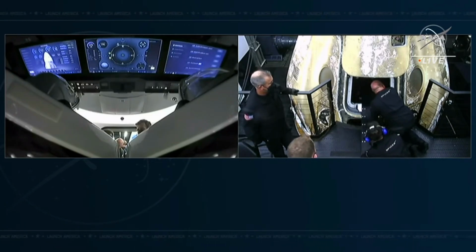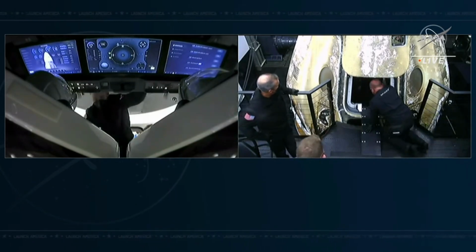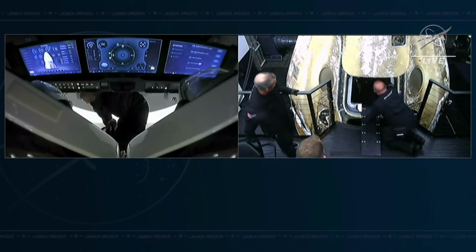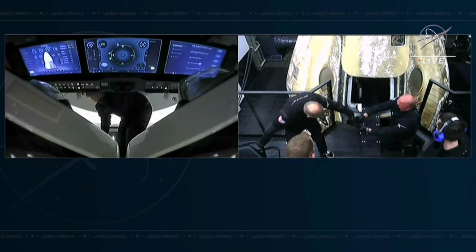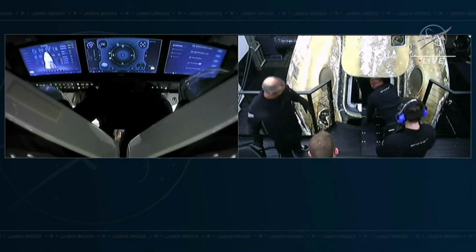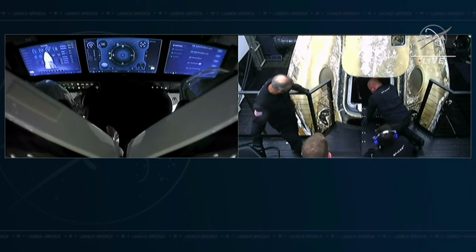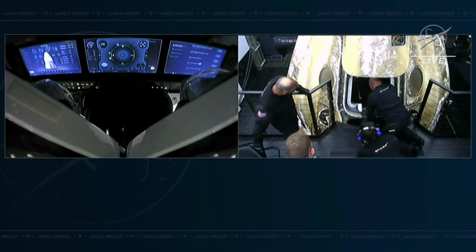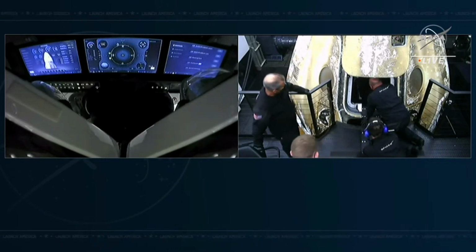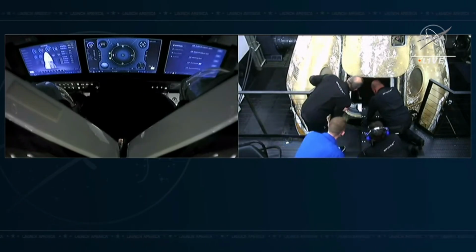There's a series of checks, so it's not as easy as just unbuckling and getting out of your seat. The seats and suits are, of course, designed with human spaceflight in mind. The suits are connected to the seats via an umbilical that can provide communications as well as air, nitrox purge that the crew is able to breathe. It's a little bit more oxygen than your standard breathing air. And so there are some technical specifics to get them egressed. So it is quite a process.